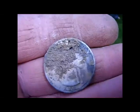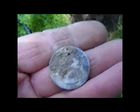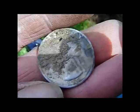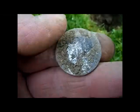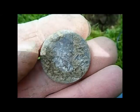Alright, I got my first Indiana silver here. Nice 1935 Washington. It was pretty darn deep too. Nice scratchy tone. It's hard to tell if it was even silver or clad. I just dug a memorial. It was almost as deep.